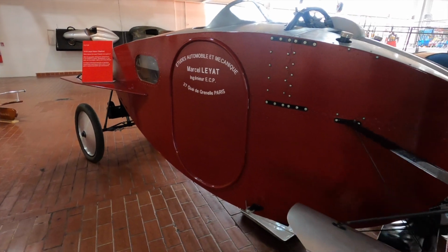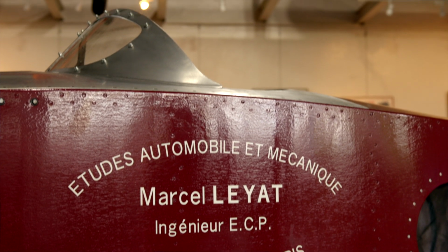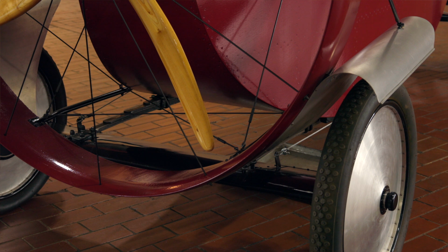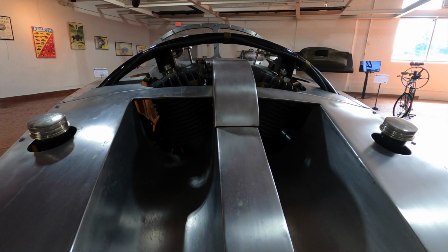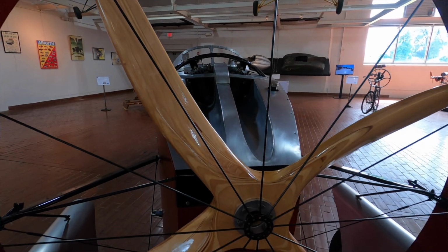He had a whole series of them, and he had high hopes of making a high production vehicle. His propeller-driven vehicles are just so beautifully made. You could tell that he had an aeronautical background. They're very lightweight, beautifully crafted vehicles.